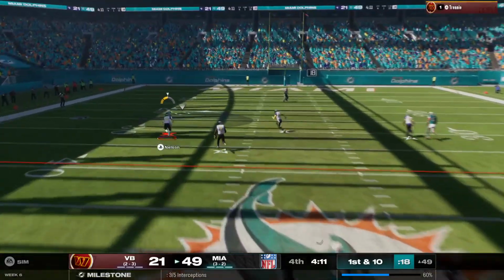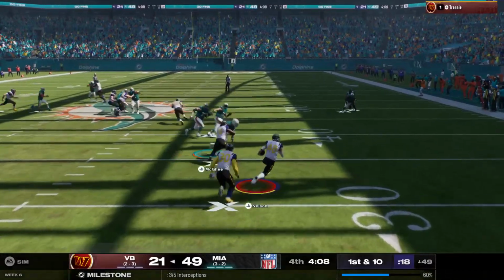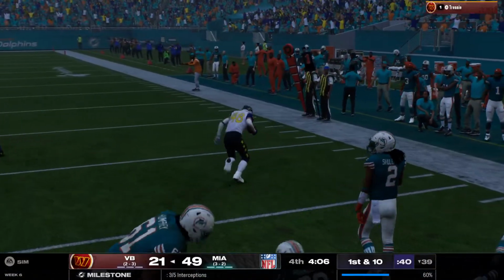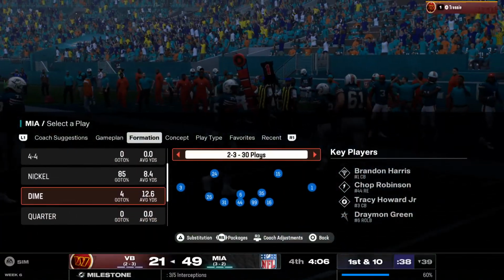Throwing now on 1st and 10. And for a third time today, he's intercepted. Picked up by their rookie corner. And the Wizards are going to take over here up near the 40.